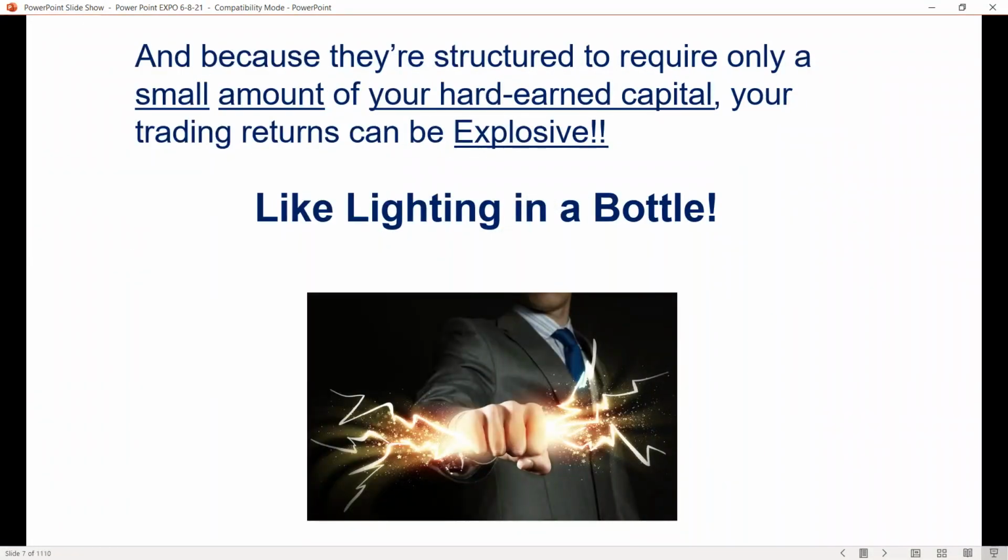Because they're structured to require only a small amount of your hard-earned capital, your trading returns can be very explosive. A lot of times I call these trades lightning in a bottle. I'll show you some really good trade examples here tonight to illustrate that.